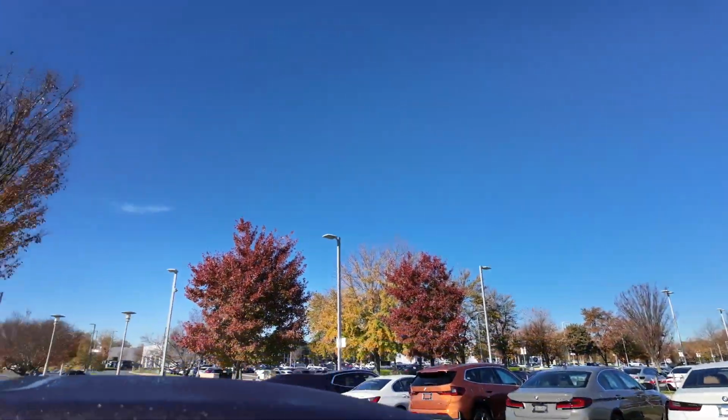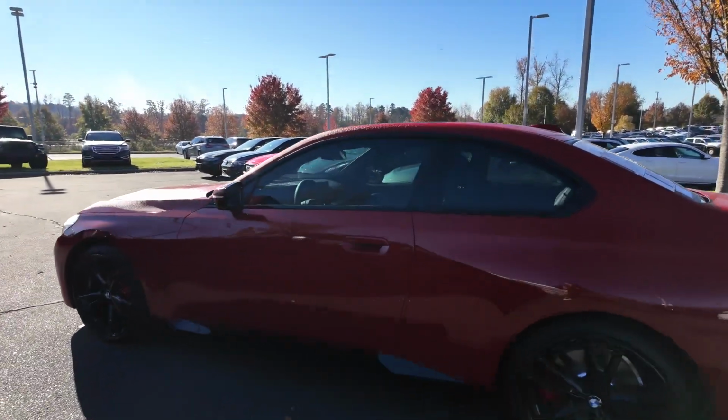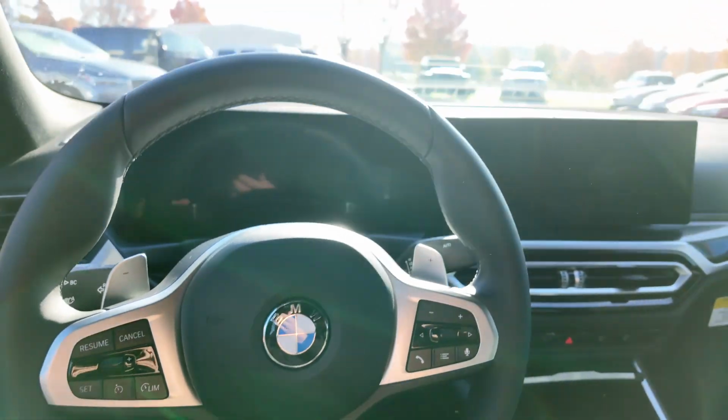And then here's a look at visibility. With the pillars in the back there, they are pretty thin. So even over that left shoulder, it's very easy to see. Now, as we work our way to the 230 again, we have the same steering wheel, of course. 25-year model is going to be slightly different.